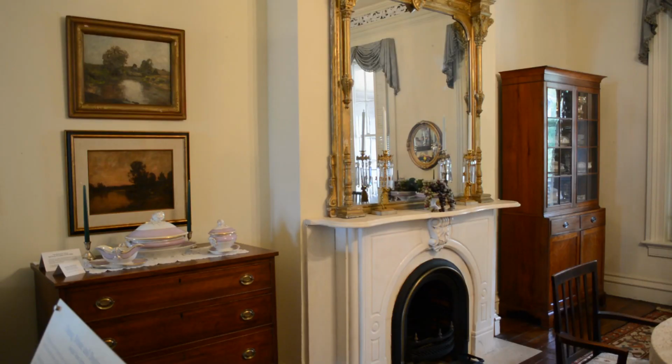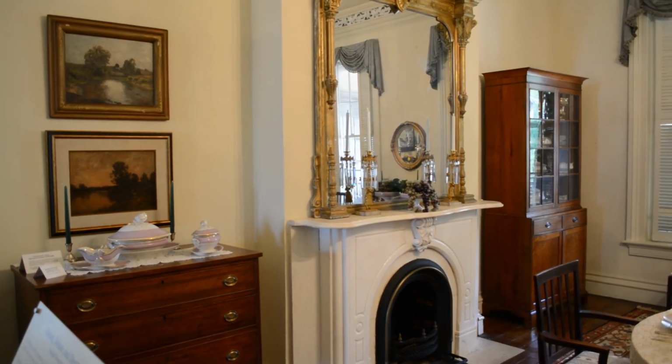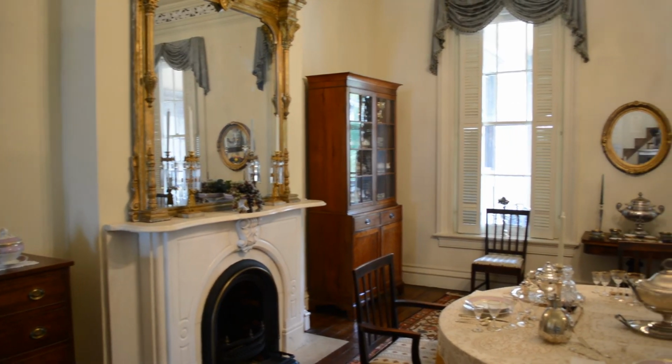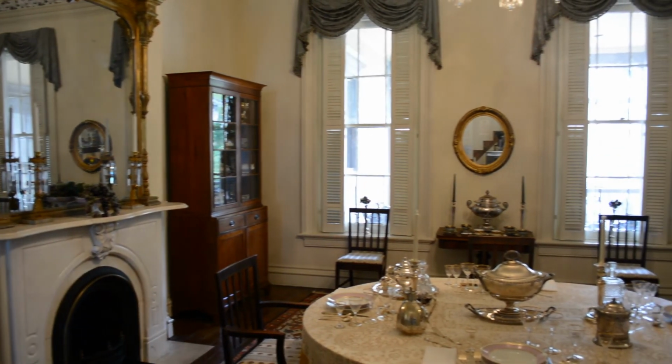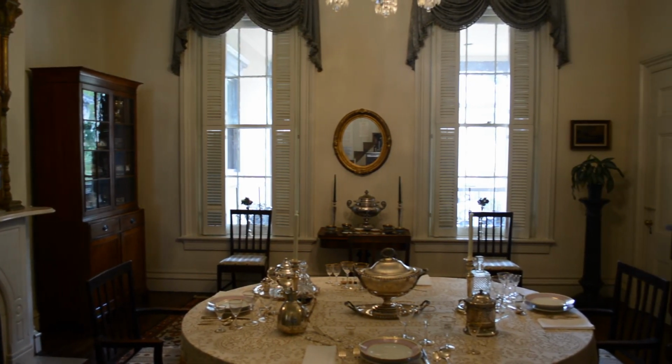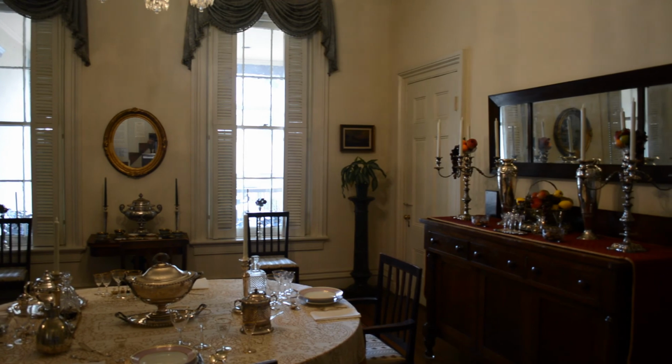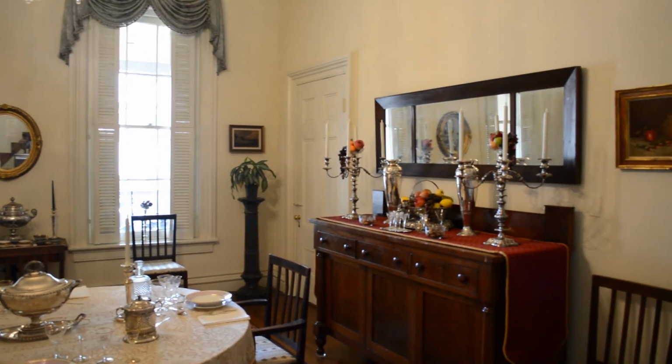Right. We are in the dining room right now. This is where the Sutherlands had their dining room. This room was used by Jefferson Davis. In fact, the last cabinet meeting before he learned of Lee's surrender in Appomattox was held in this very room. So this is a very important room, very last cabinet meeting of the capital of the Confederacy before they found out about the final surrender. Right.